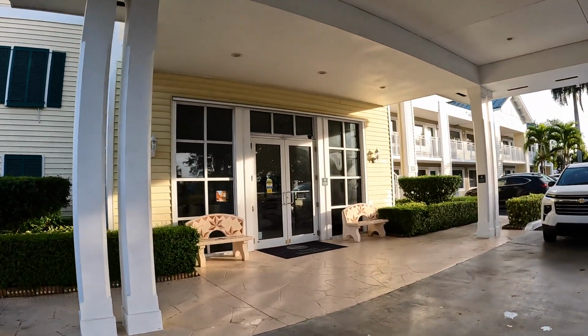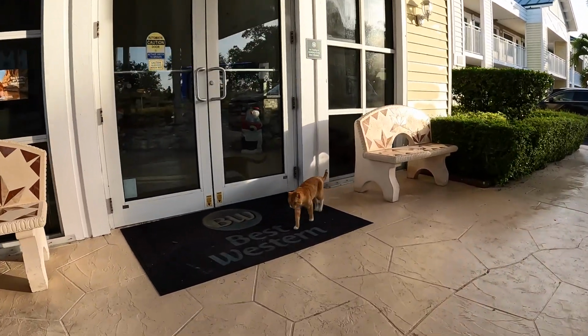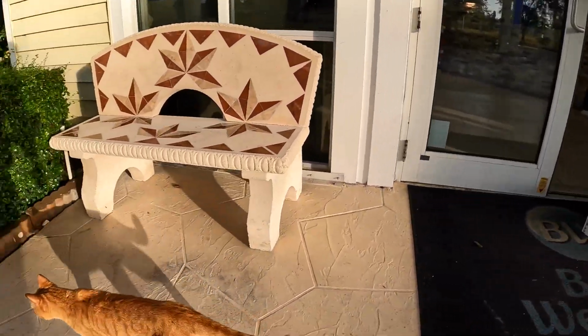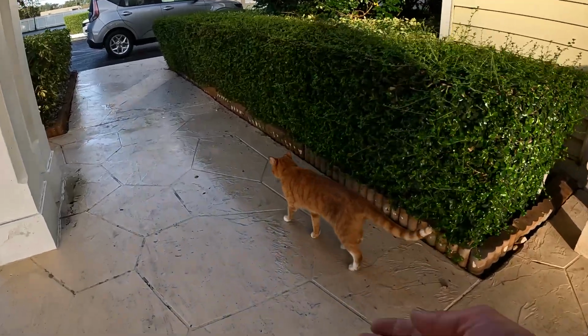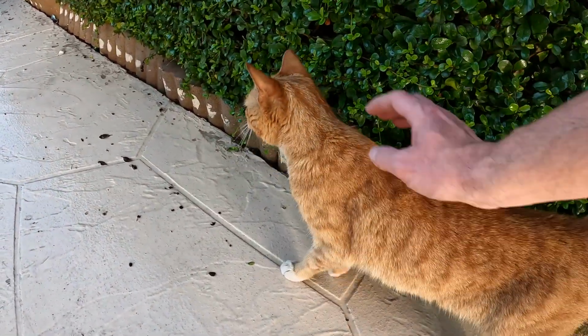Look at this car, they even got a car. Hello Kitty. Hi. Kotek. Jak jesteś sweet.